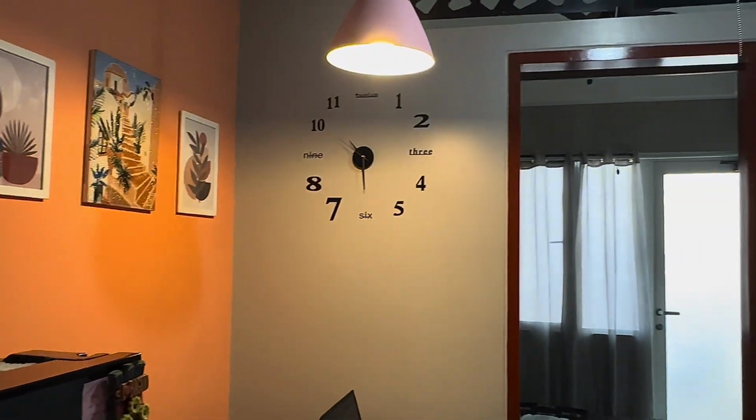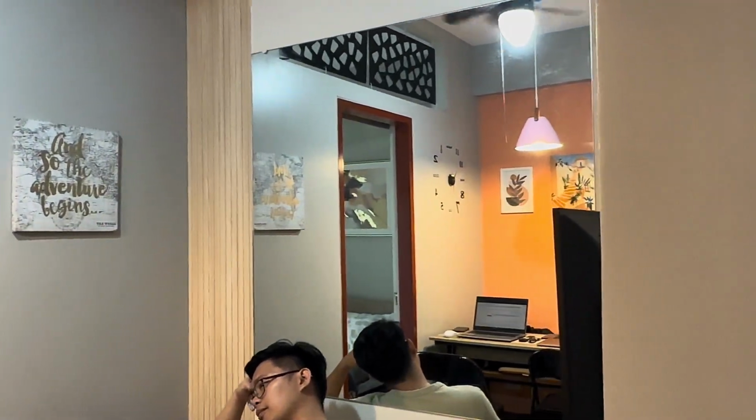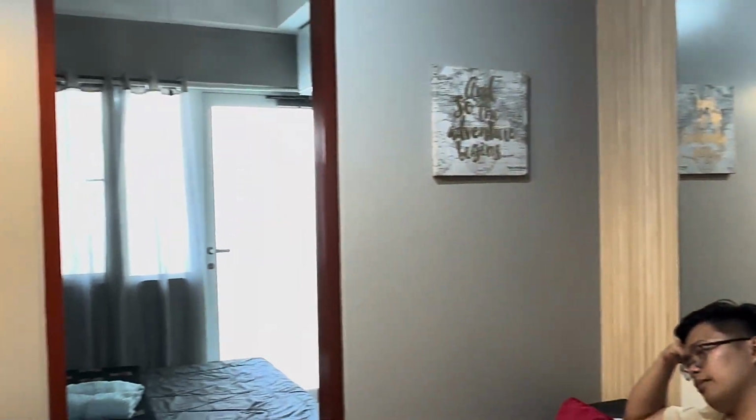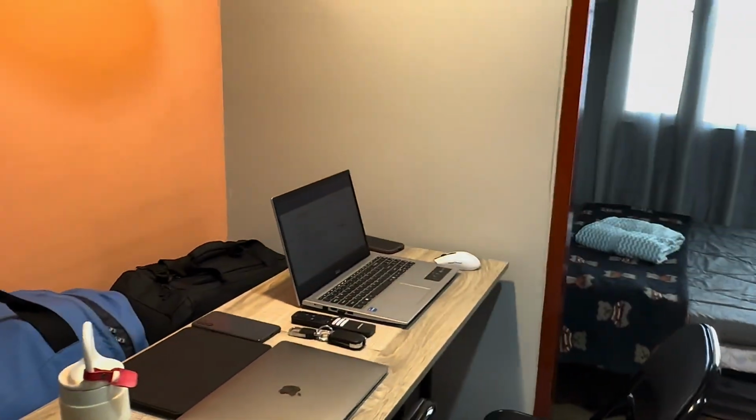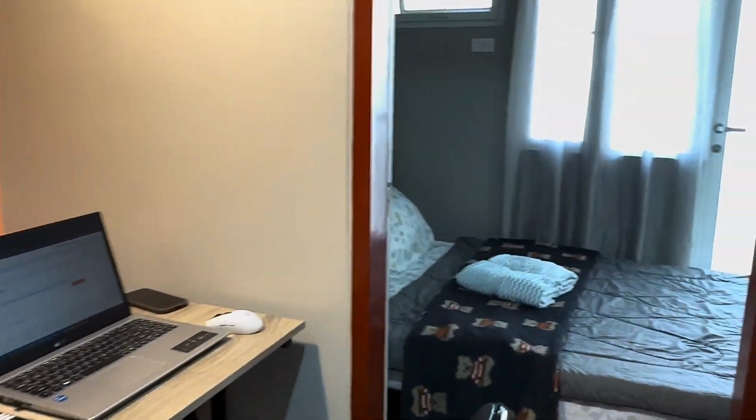And ayun, good thing din na may sofa bed. So, doon nagpahinga si Topher for a while, kasi mahaba yung drive kanina. And here yung table, which is supposed to be our dining table. Pero ginamit namin siyang office.